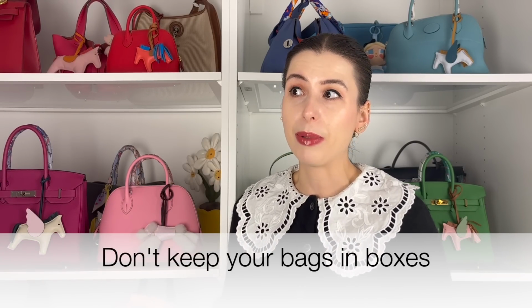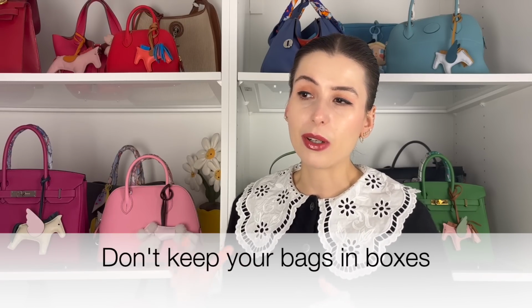But that is also why you should take your bags out, get them a bit of fresh air, get them to breathe, get them to get a bit of sun, but not too much. But it's good to use your bag and rotate your bag a little bit, and just don't keep it in a box under your bed or something, because actually keeping your bag in a box is also not good for your bag, because it means that it can't breathe, and that can also cause things like mold, and it can deteriorate fast like that as well. So the best way to keep your bags is in a dust bag on your shelf so it can breathe but it's still protected, and then rotate your bags regularly.